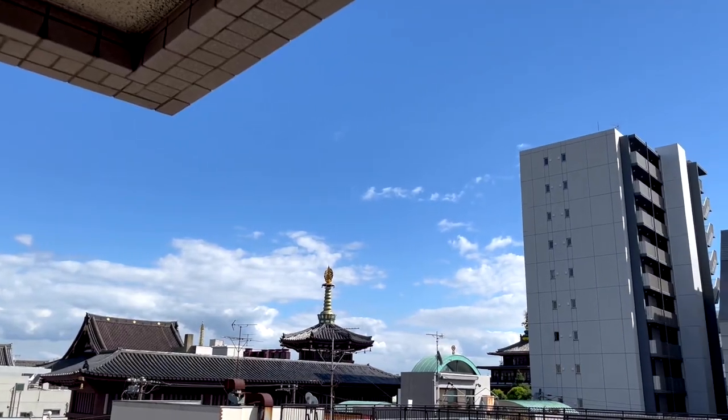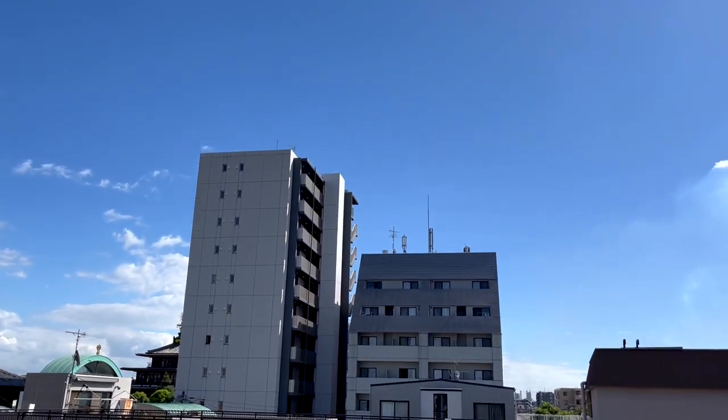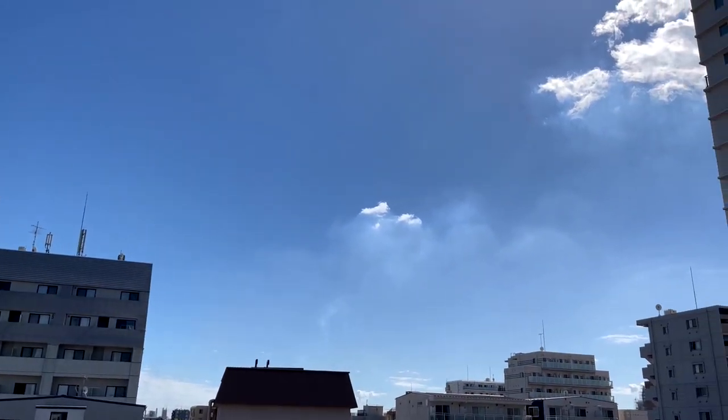I'm outside right now on my balcony. Sorry if it's a bit loud because there's a lot of cars driving by right now as it's about midday, but it's really nice outside today, and I love having this balcony. It's another thing I really like about this apartment.